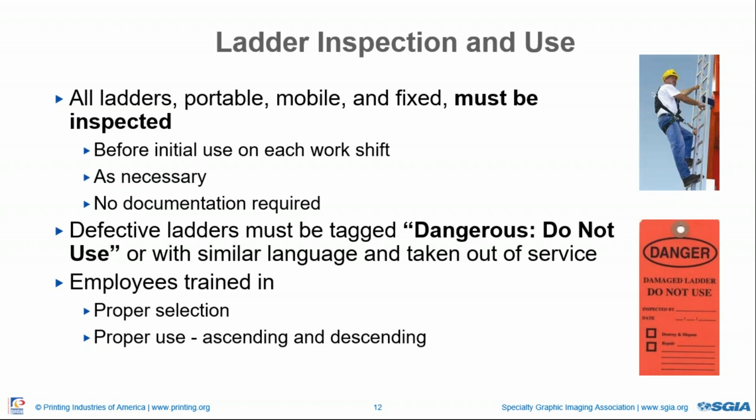Well, essentially the way they enforce this would be the way they enforce other requirements. For example, with forklifts or powered industrial trucks, those also have a pre-use or pre-shift inspection requirement. Nothing is required to be documented, but if they come in and do an inspection and find a defective ladder, they find braces that are bent or missing feet, or they see that there's something amiss with the ladder, then you're going to get a citation because that ladder either needs to be tagged "dangerous, do not use," taken out of service, or it needs to be thrown away if there's damage.